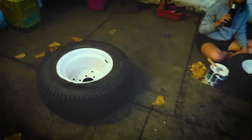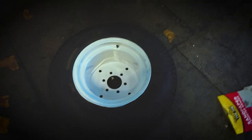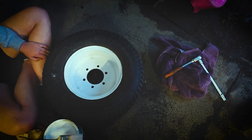Brilliant. Just had news that paint is on the wheels, and I'm very excited to see how these look. Apparently they look amazing. So we're going to have nice white tractor wheels, and our tractor will look a lot newer. Oh my goodness, look! That's amazing! What? I can't believe it, wow! What a difference that makes! That is fantastic!